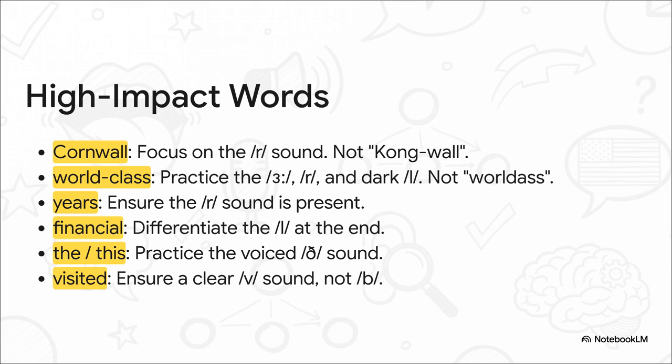For years, it's simple. Just make sure that R is there. In financial, it's all about getting a clean dark L at the end. For the and this, try to feel the vibration of that th sound instead of the hard stop of a D. And finally, with visited, let's focus on getting a nice, clear, buzzing V sound.